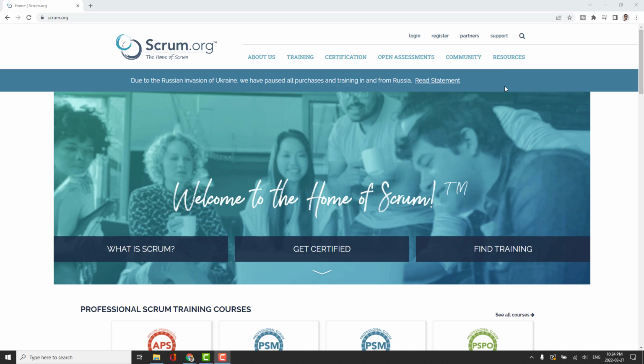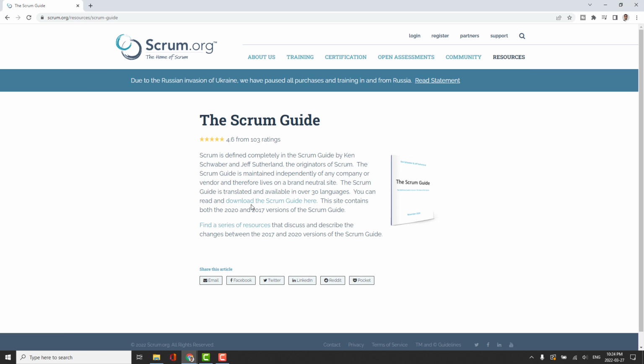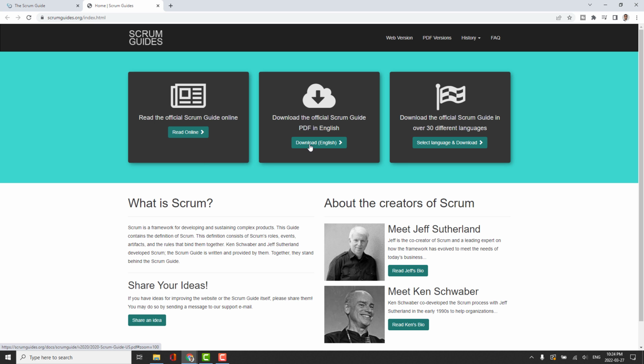Step 2, if you have done PSM 1, you already know the Scrum Guide. Please download the Scrum Guide and start reading. Read it again if you have read it, and use the recent November 2020 version of it. When I had taken the PSM 1, the older version was in place.